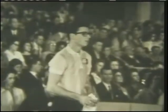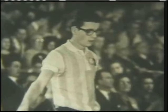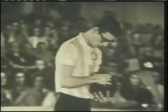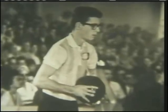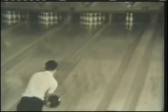Nelson Burton's effort on lane 19. In the 6th frame, he has left the 1 and 2. Over 100 professionals started this tournament in Wichita. They've come down to where 4 remain. After 40 tough games, here they are under pressure trying to win the $5,000.